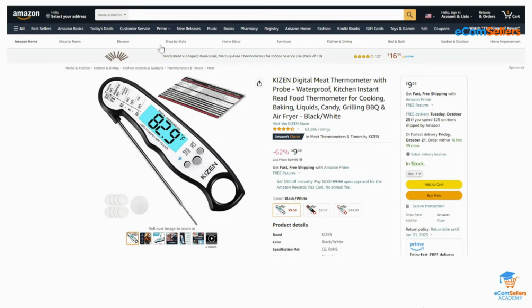Whereas this meat thermometer, there's no running out. It's just when it breaks, you got to buy another one, maybe, or maybe not. Maybe it doesn't break that often because it has some really good reviews. So I'm guessing once you buy it, they're going to have it for a while. So that's the other thing that you want to pay attention to. Is this product one of those things that, when it runs out, people have to buy more of? Or is it one of those things that people just buy and have for a very, very long time?